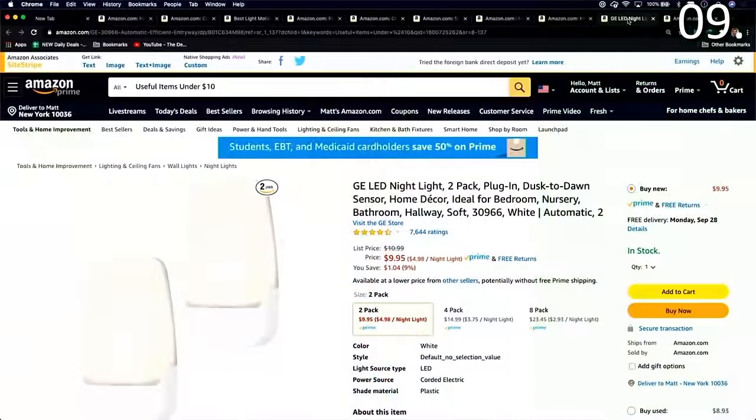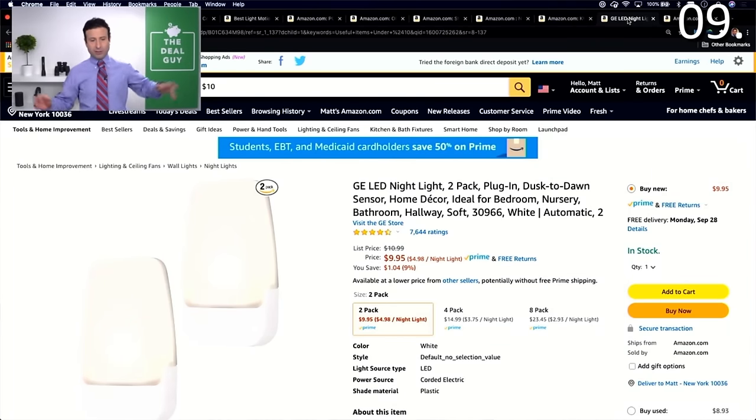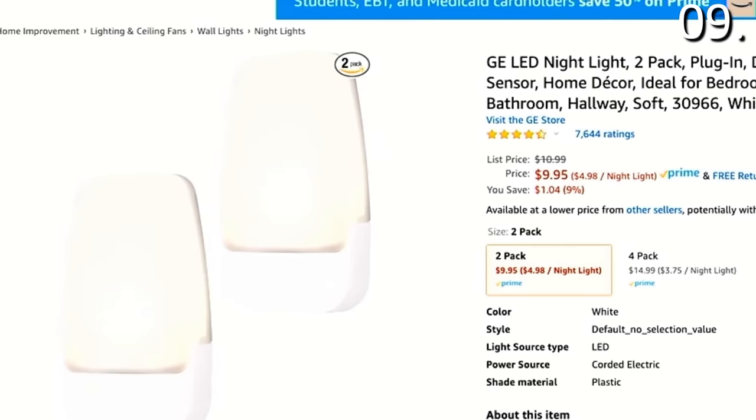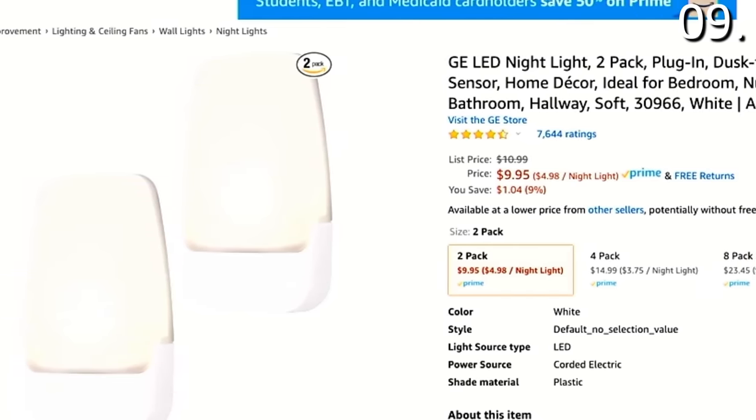I want to show you a double whammy. And the reason it's a double whammy, it's nightlights. And I know nightlights are not revolutionary, but these are inventive nightlights in that they do have a dusk to dawn sensor, but what you might not know is that you can actually score two for under 10 bucks. A lot of people, when you buy nightlights, you're overpaying. You're paying $10 or $12 per nightlight, sometimes more. And the reason I like this particular deal is you get two. They're very well made from General Electric for under $10.